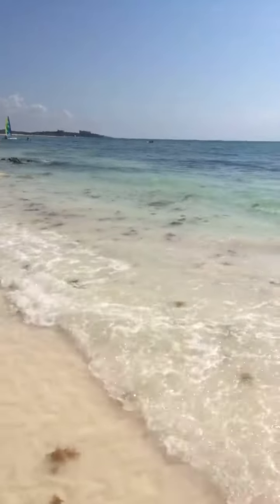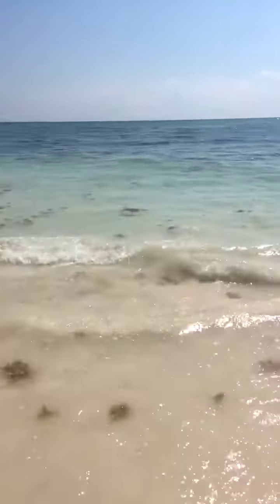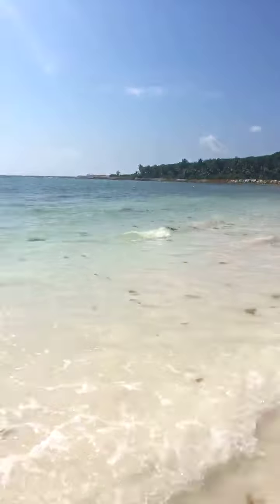Sorry about that, I lost the Wi-Fi. Right now, I'm not too far, as you can see. I'm going a bit into the water to show you the color. Hopefully I'm not dropping my camera.